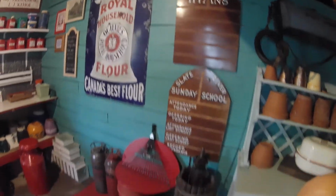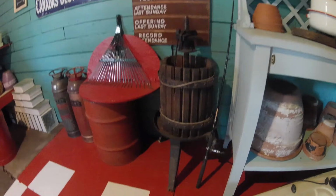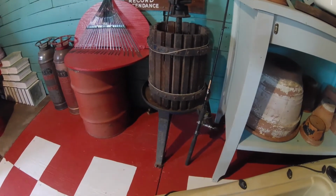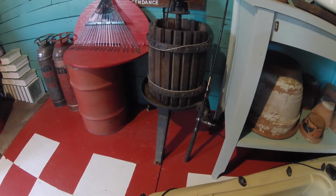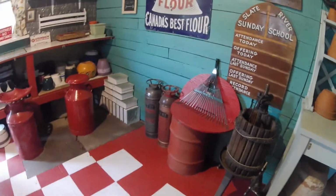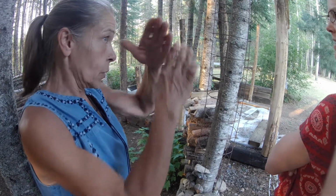This is, well, it was making apple cider, but I make wine in that one. And we always made our own homemade root beer and everything. That's the capper there that you put your caps on the bottles with. My dad has one. My mom found a picture for my 40th birthday. He made me that. But leaded windows with the crisscrosses.